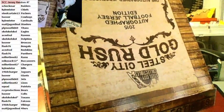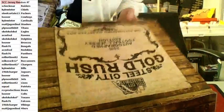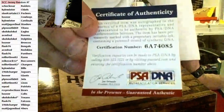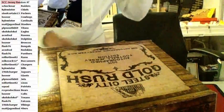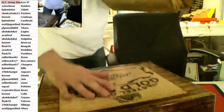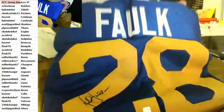Oh my goodness, what is this? Woo! We have not pulled this one, and this is nice. PSA DNA. PSA DNA. This is nice. We have not pulled this one. One of the best to ever do it, and awesome analysts. The throwback color for the St. Louis Rams. Marshall freaking Faulk, baby. Woo! That is sick. Oh, that is lovely.